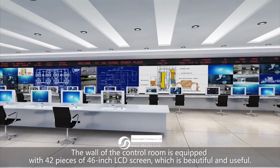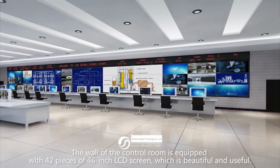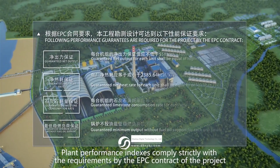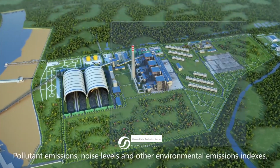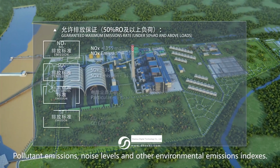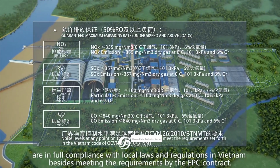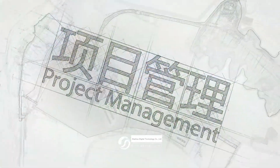The wall of the control room is equipped with 42 pieces of 46-inch LCD screens, which are beautiful and useful. Plant performance indexes comply strictly with the requirements by the EPC contract of the project. Pollutant emissions, noise levels, and other environmental emissions indexes are in full compliance with local laws and regulations in Vietnam, besides meeting the requirements by the EPC contract.